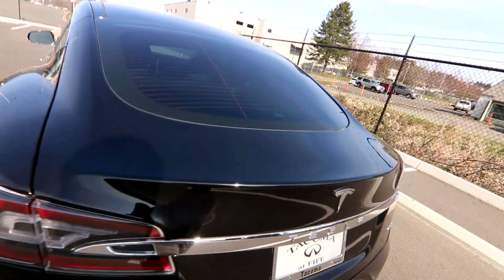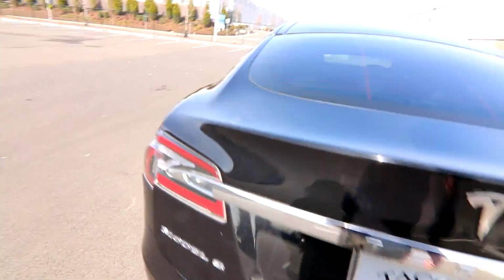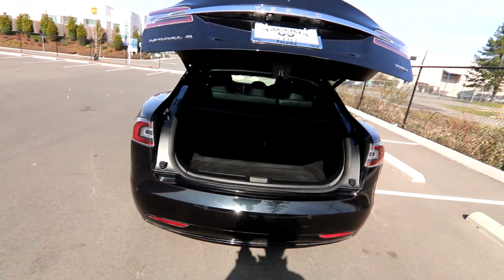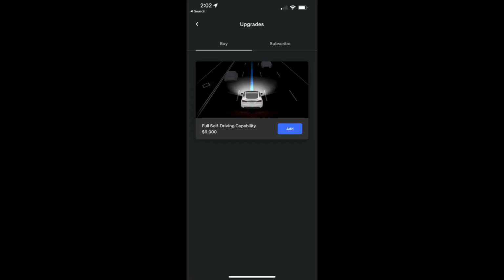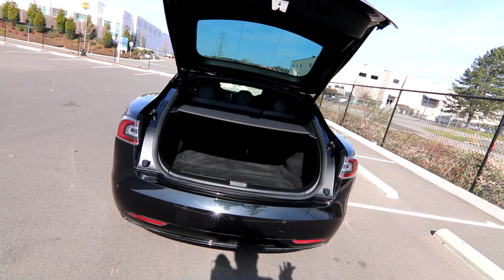And the nice thing about enhanced autopilot is if you do want to upgrade to full self-driving, right now it's $15,000. Tesla will let you upgrade to the full self-driving at a discount. So I think enhanced autopilot is $6,000 right now.